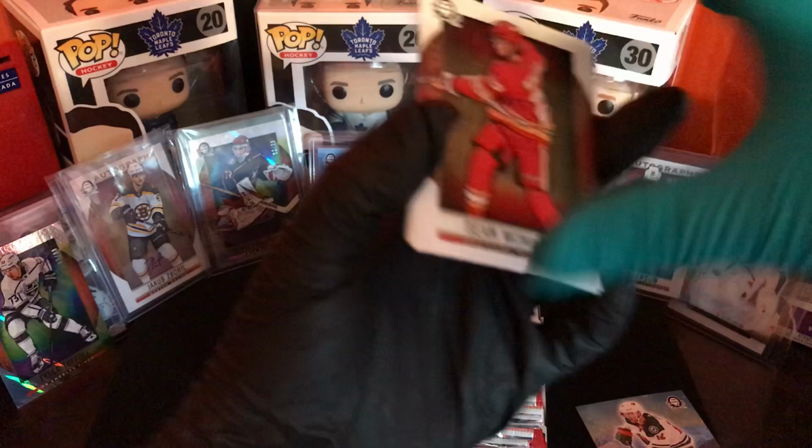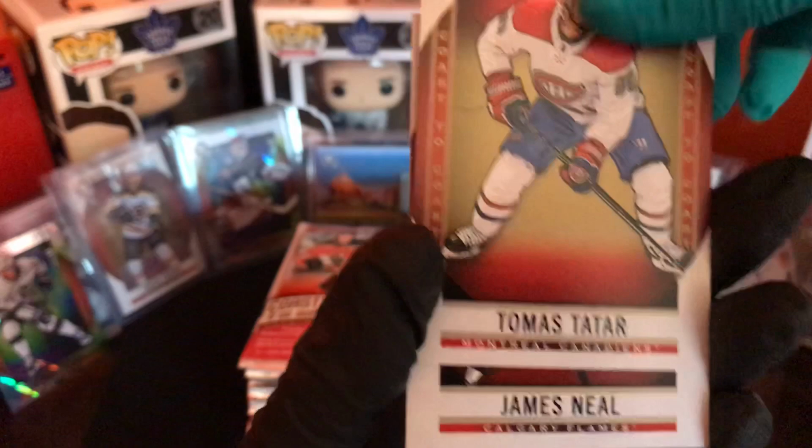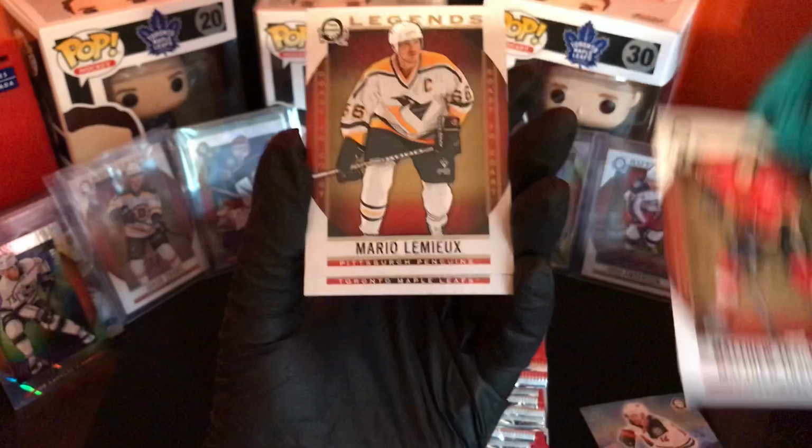Alright. Sean Monahan, Noah Hanifin, superstar Dylan Larkin, Tomas Tatar, James Neal, the real deal. These packs are tough to open. Another Tyler Toffoli, base Matthew Tkachuk, Mario Lemieux, legends.